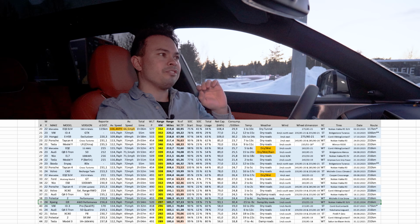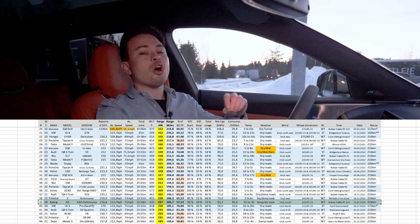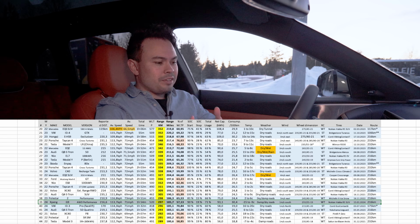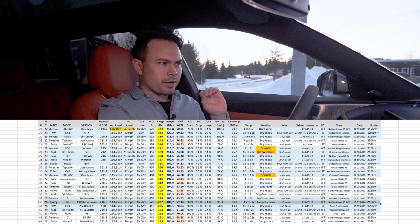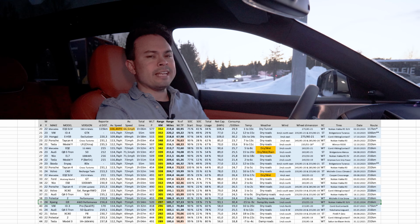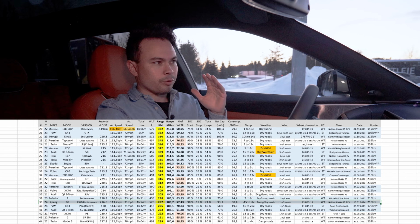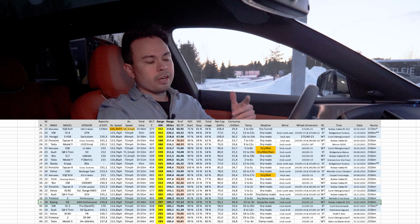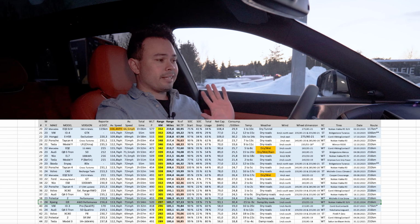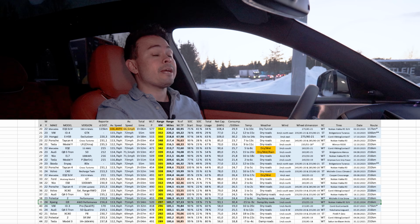So this test is much harder than the WLTP test cycle. Another thing to consider, which is the most important thing today, is the extreme cold temperatures of -9 to -15 degrees Celsius. This is the second coldest conditions, if I remember correctly, in this test we've ever had. We only had one day with colder conditions, and that was last week when we tested the Kia EV9. So if you want to see more extreme testing than this, go check that video out. With all of that considered, I don't think the consumption is half bad at all. I think it is actually very impressive.